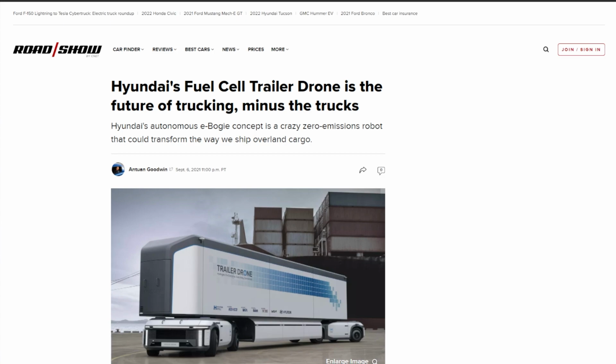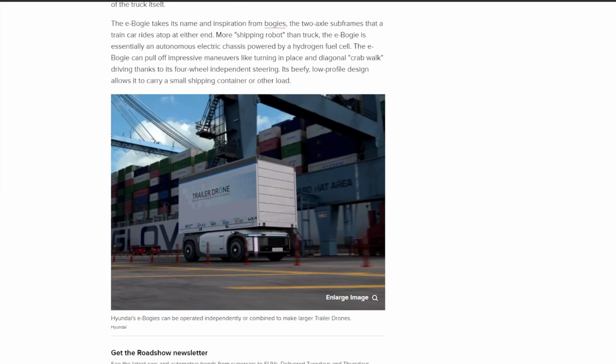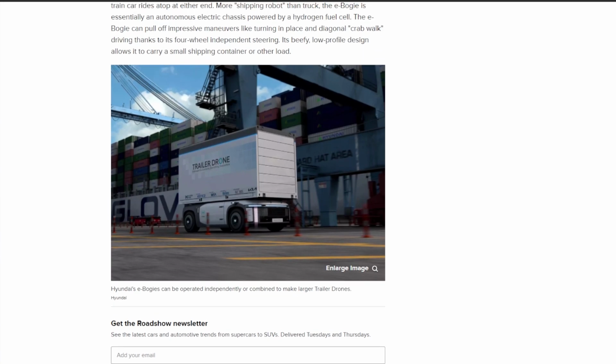The trucking industry is desperate to replace humans. Because quite frankly, not a lot of people want to work in the trucking industry or the shipping industry. They just don't. And this could be a way. Now, automation in any kind of driving is years off. I mean, years off. But in the shipping industry, that's a little bit different.